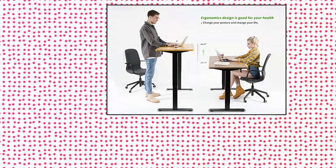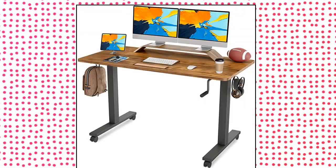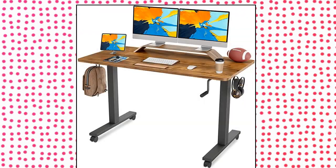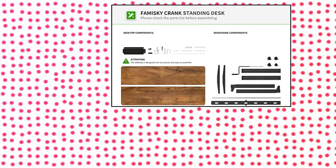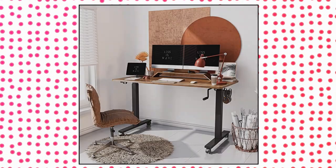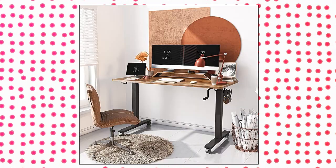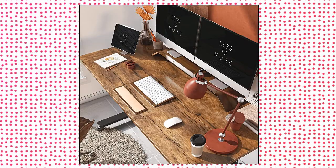FAMISKY Crank Adjustable Height Standing Desk. FAMISKY Desk Concept, fully ergonomic and healthy working oriented. Crank's handy and convenient design allows natural and smooth adjustment of the desk height from 28.14 to 45.47 inches, with heavy-duty steel legs. FAMISKY sturdy iron frame allows for a 176 pounds weight capacity. The spacious and multicolored desk surface measuring 55 inches by 24 inches brings you ample room for work.